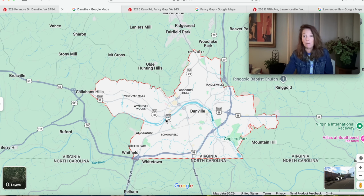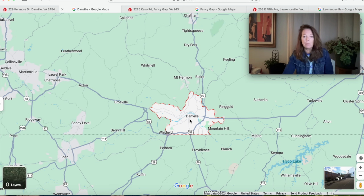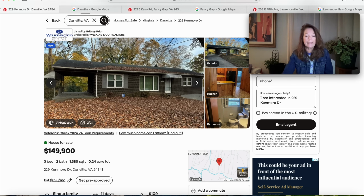We're not far from the North Carolina line by any means. We're below Ridgecrest and Mount Hernon up here, and we are above Whitfield right here in Danville. As we scroll out on the map, Mountain Hill is right below us, and we are certainly not far from the North Carolina line. And this is at 229 Kenmore Drive.